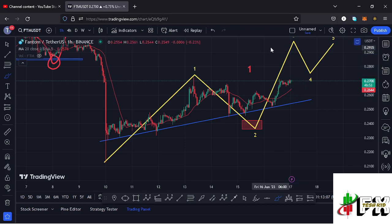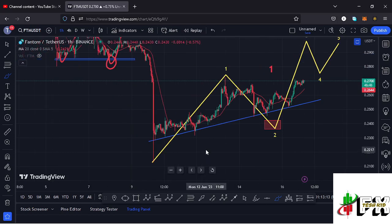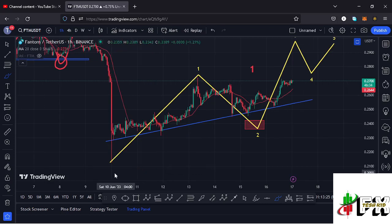We have also continued to obey this Elliott structure that I have right here, where we started tracking it last week after seeing the massive sell-off in a move that gave us a low at around the $0.2124 mark. After seeing that low, I suggested to you that whatever we saw in this recovery could be the formation of that first wave. Then we started a corrective structure over here in the formation of this wave 2.